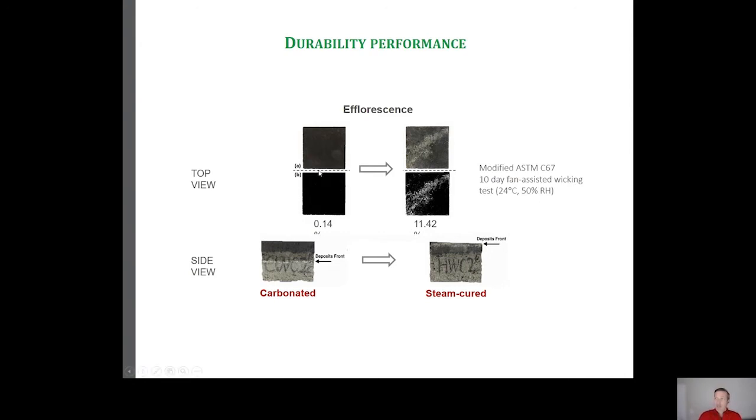If you're looking at efflorescence, again, carbonated versus steam cured, with steam cured you're getting a little bit of that efflorescence hazing on the surface. With carbonation, you're not. But again, you're seeing this little level here where you see that little white line. That's that modified carbonated surface, and that's preventing and holding the efflorescence from getting out. It's stopping the migration of that out. Whereas on the steam cured, you see it rises to the top, and that's what we see on the top of the units here.